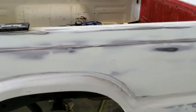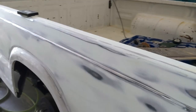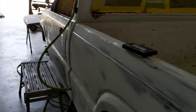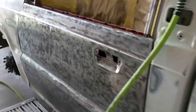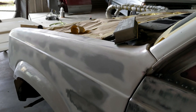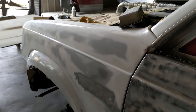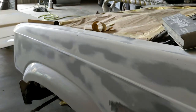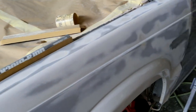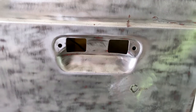Turn the camera around. So yeah, the body's been straightened a little. Still got some work to do. The door of course needs some work. But if you look at this, this has been blocked, and it clearly shows what's high and what's low. So we gotta glaze this panel, get it laser straight. Already got the emblem area all welded up. Got rid of the door locks. We'll be having power locks on this one.